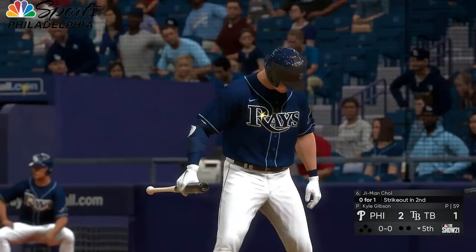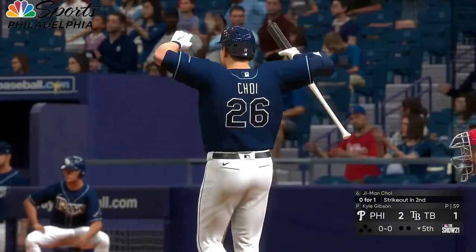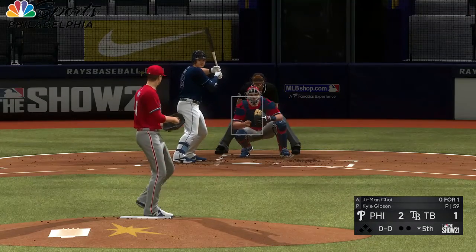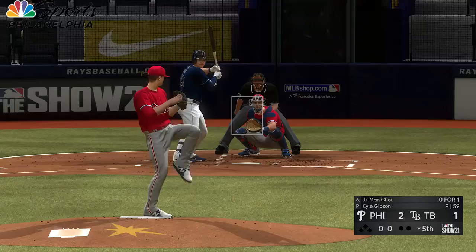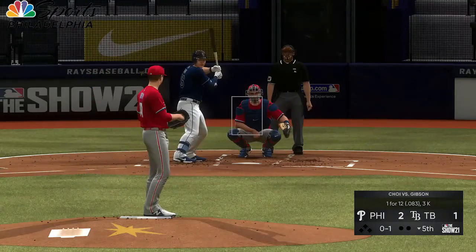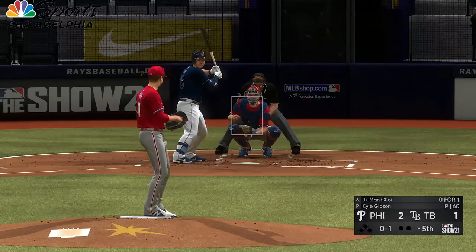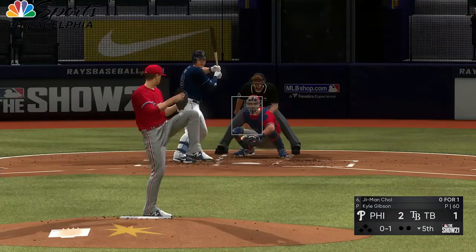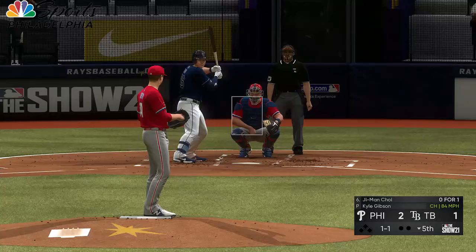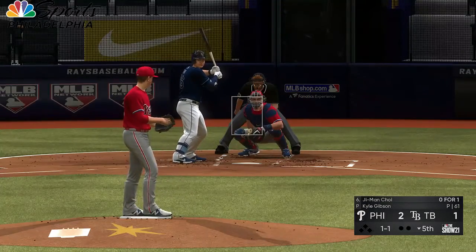For the Rays, the first baseman, Ji-Man Choi. First offering on its way. Choi will stand in for the second time now as he looks at a called strike. It's 0-1. Rock solid performance up to this part of the ball game right now. One of the keys, 90% of his first pitches have been for strikes. And when you do that, you really make the hitter swing at the pitch you want them to swing at.